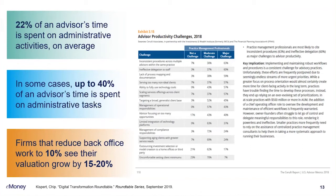Clearly, this is an area firms can focus on to get advisors spending more time on productive activities. Firms that can reduce back office duties to 10% of an advisor's time see their valuation grow from 15 to 20%, which is pretty great. So there's a lot to be gained here for enterprise firms. But it's also important to note that this admin work can come from many different areas of an advisor's practice. Connor just talked about that a few minutes ago. Where exactly is this coming from? And some of the insight into how and why this is occurring is important.